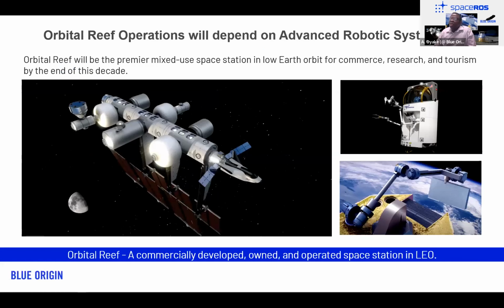So at Blue Origin, one of the projects that we are working on that I mentioned is the orbital reef. A part of the orbital reef involves several robotic functions. There is a single person spacecraft, as well as a manipulator for various robotic functions that would be a part of the orbital reef. Orbital reef is a commercial space station that incorporates a space tourism aspect as well. So there will be science as well as space tourism that will be part of the usage of the orbital reef space station.